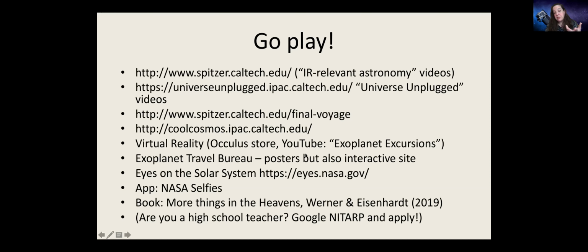They have the posters, but there's also an interactive site you can explore. I mentioned the Eyes on the Solar System that's there. There's an app called NASA Selfie, so you can put yourself in space in front of some Spitzer images.